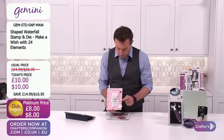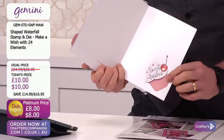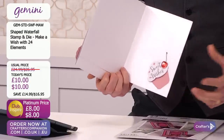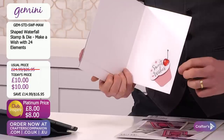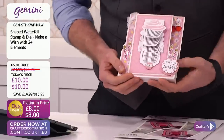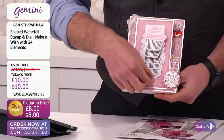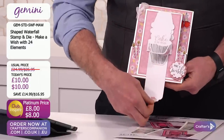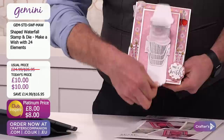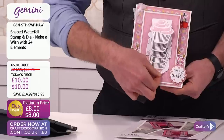If I just show you inside, look at that. Rather than using it as a waterfall, it makes just a really cute little cupcake. Love that on the inside of the card. You might just decide to have that as an embellishment on the outside of the card. But look, the actual card itself, oh, it's telling me to pull. I wonder what happens when I pull this lever. How cool is that? And then you've got all of your different sentiments on there too. Nice way to be able to reveal a message as well.